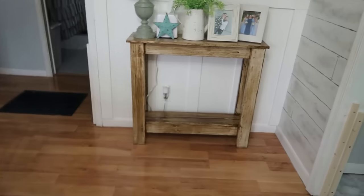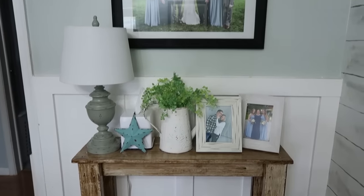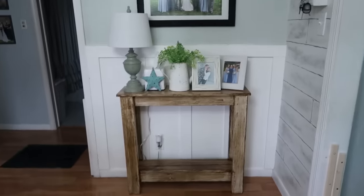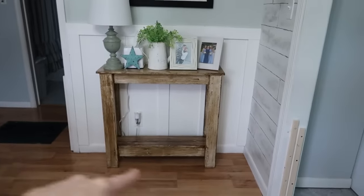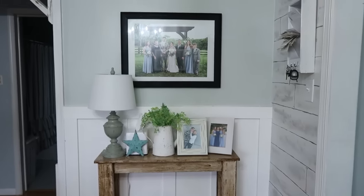This is a table that my husband built for me and I love it. It's perfect for this space right here because it doesn't get in the way when you walk around the corner. This is a very heavy traffic area, walking through into the kitchen, but that is small enough. It goes along the wall and I love it.